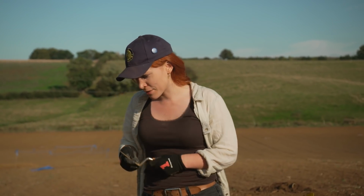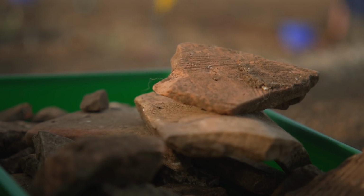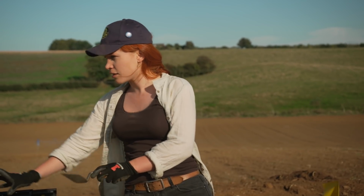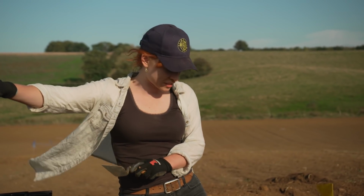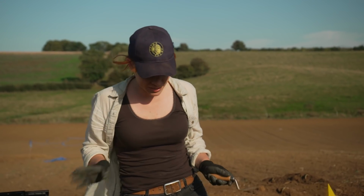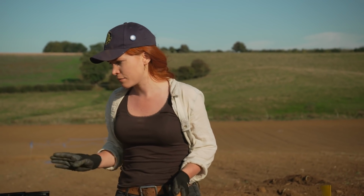Yeah, absolutely. So we've got lots of box flue tiles, which suggest a heating system, small tesserae from this area, larger tesserae from the other corner of the trench, suggesting a mosaic. So I would say that's a pretty high status room, lots of domestic refuse. So it could be a dining area.